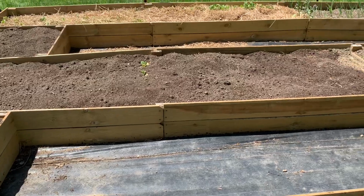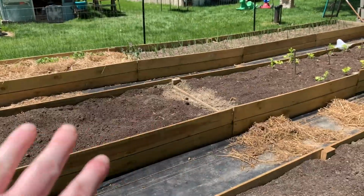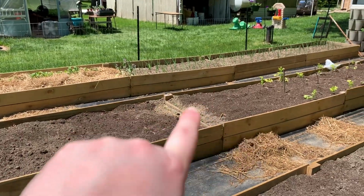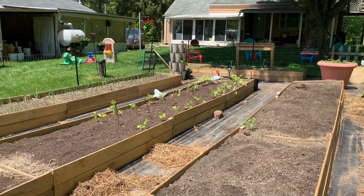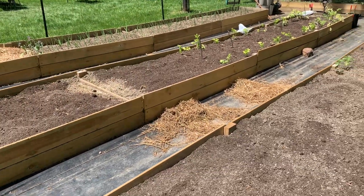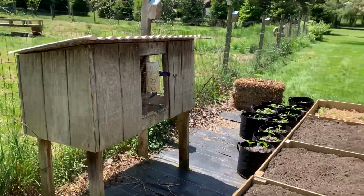I've transplanted a lot of borage, and you can see these spots right here, my husband put in a lot of compost in these beds because the soil wasn't that great. So we have a lot of spots here where I planted marigolds where he just left it open. But I got a ton of marigolds popping up. This is actually for Shed Wars.